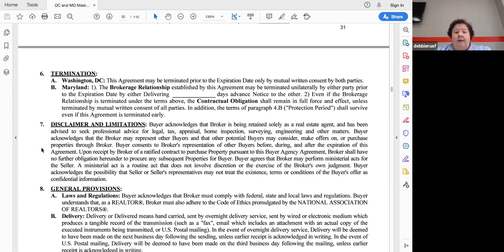Okay. Well, we did a CMA, a market analysis, on the property. Do you think that's a good appraisal? I'm not an appraiser. I don't know. Okay. Well, your dad's a contractor. What do you think of the house? Can your dad come and look at my house? Nope, he can't. That's up to you to hire the home inspector.